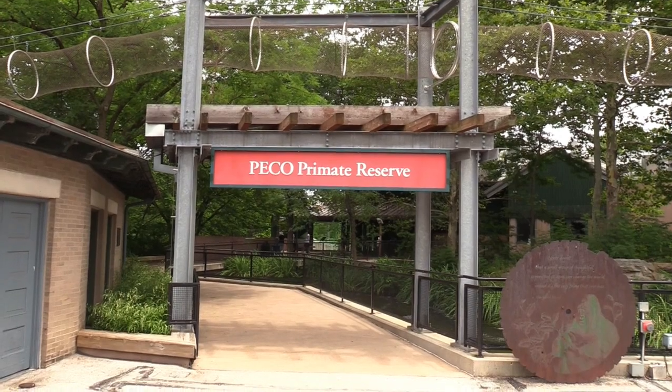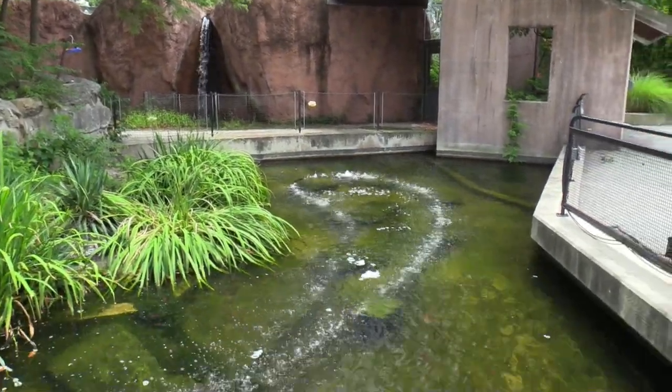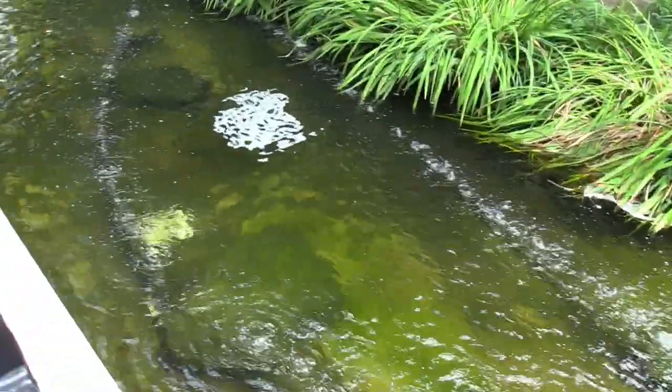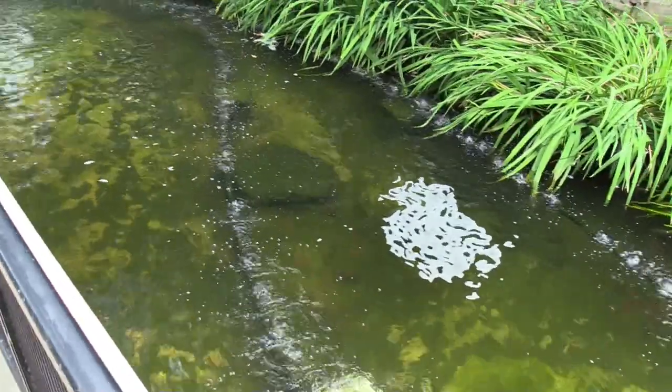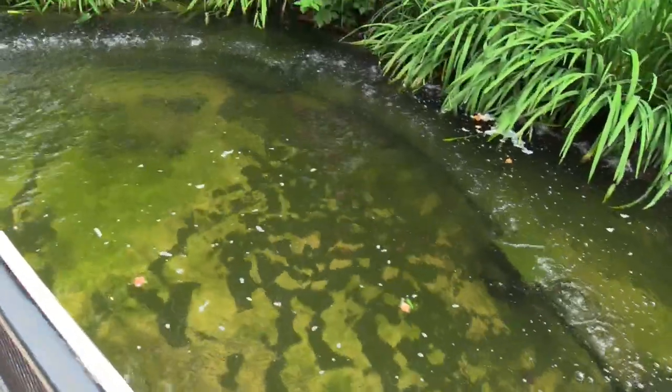Now we've got Peco Primate Reserve. We've got a nice waterfall. Go into the water. Expecting fish to be in here, but I don't see any fish. Just lots of bubbles.